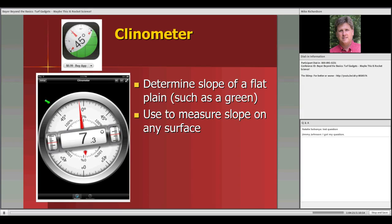But from a turf management standpoint, one of the things that I've seen some guys do with this is use it to really look at potential pin placements on a golf green. If you decide that there's a threshold, maybe it's 1.5 or 2 degrees, that you don't want anything over for a golf hole placement, you could use your phone to just go out and lay it on the surface, and it will tell you how far off of dead flat you are for a particular pin placement.